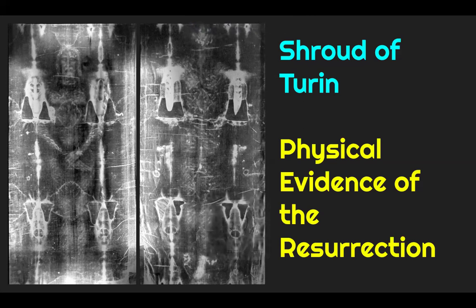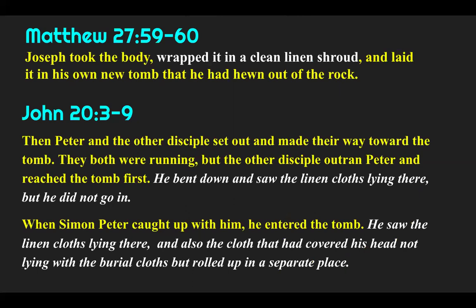So let's examine some strong physical evidence of the resurrection of Jesus Christ found in the Shroud of Turin. What is the Shroud of Turin? Well, the shroud is the burial cloth of Jesus. It's written about in the Gospels.